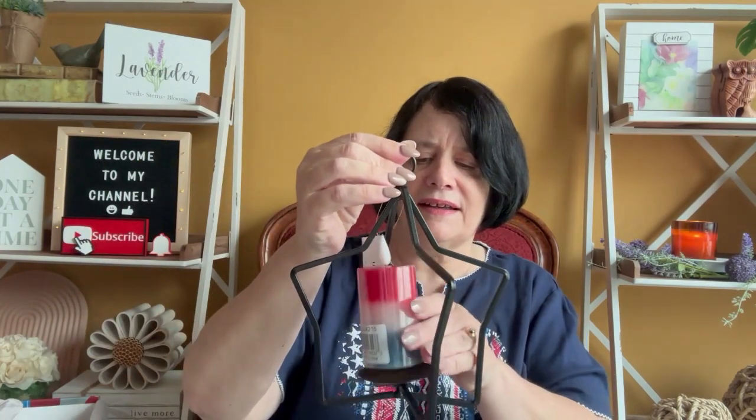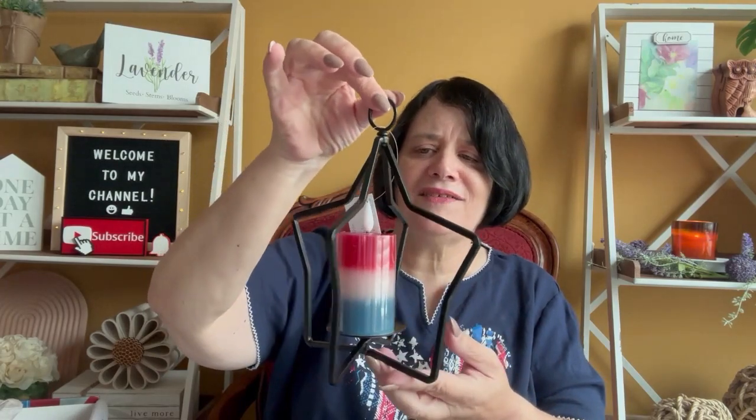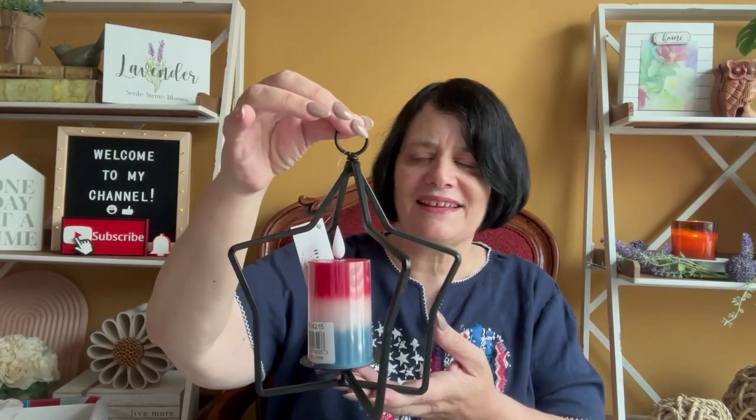This votive ensures a festive ambiance year after year, making it a delightful addition to your celebratory decor. Illuminate your space with enduring elegance and imbue every moment with a sense of patriotic pride. And it's 5 inches tall and it has a retail value of $15. So let's put it in here. That is adorable. I love it. It's so cute. I just love this box.